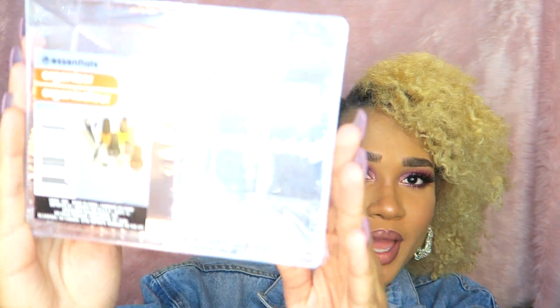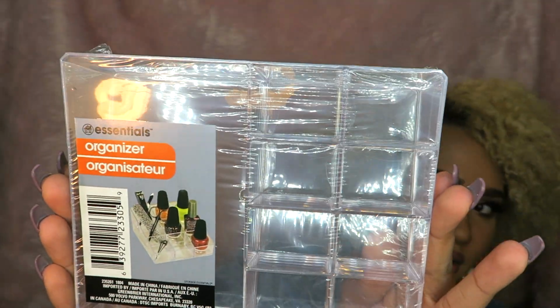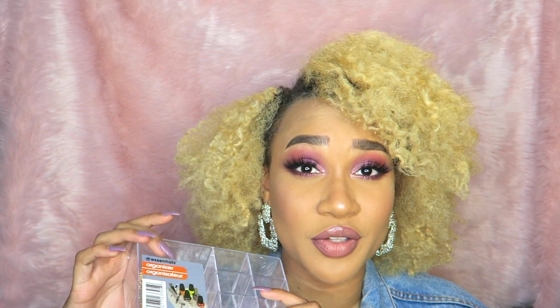Another good thing I found for those of us who have makeup and like to keep our stuff organized, I found this cute makeup organizer. Now I just found this today. I haven't opened it yet, but I already know exactly how I'm going to use this. I'm going to put lipsticks in these various places. You might be able to put brushes in these really tall ones, and I have different highlighters and different things I already know I'm going to fill this thing up with.